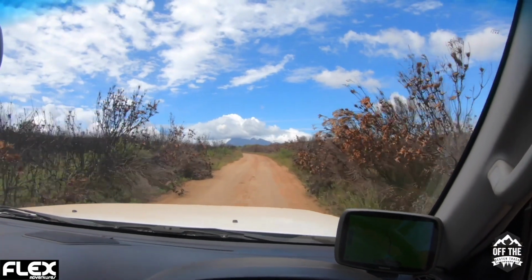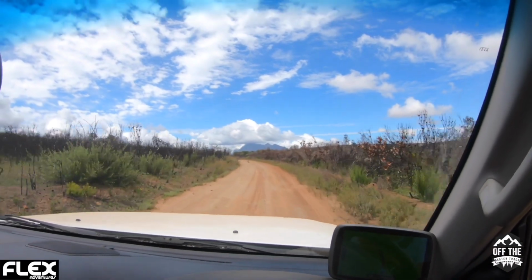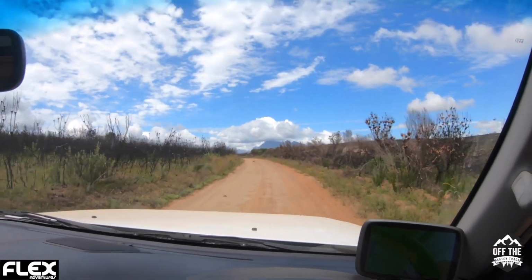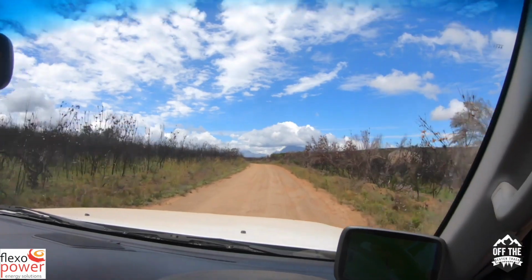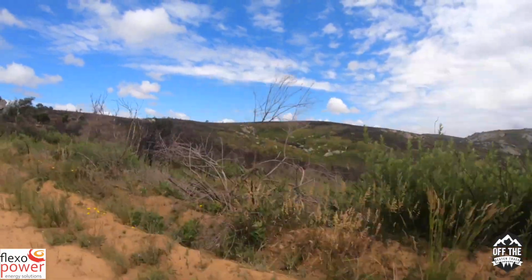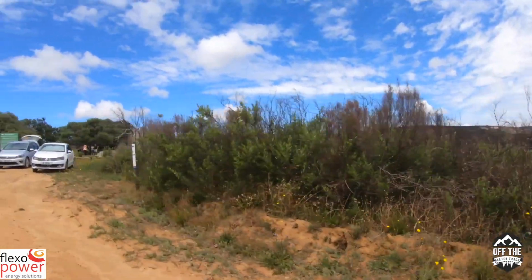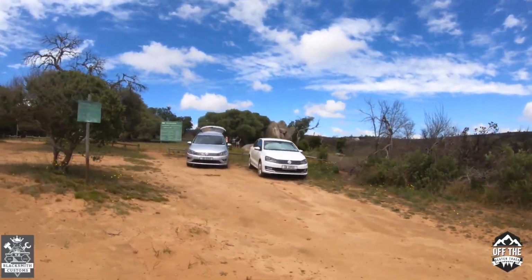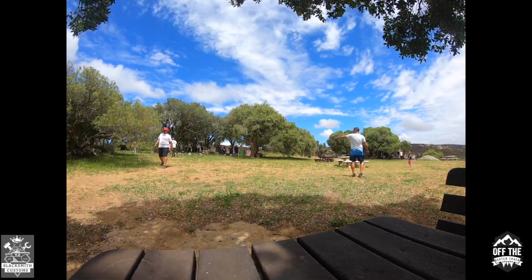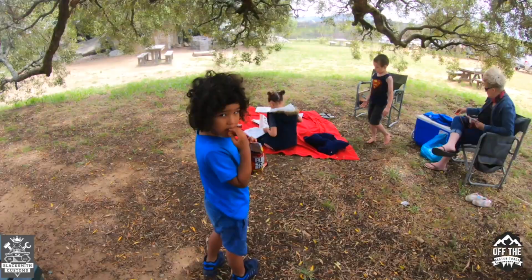Also, don't forget you can bring your mountain bikes out here, and there are some fishing opportunities. And then lastly, the birds out here. We noticed so many beautiful birds. And then it was time for a braai with the kids.